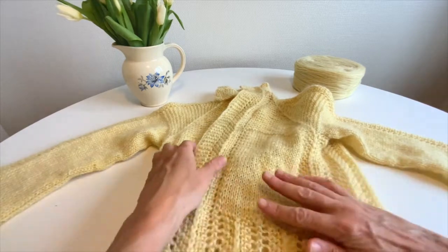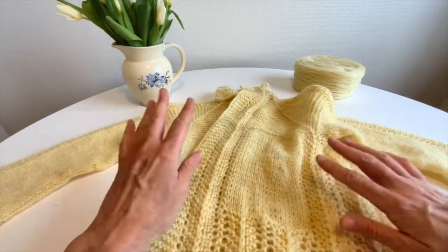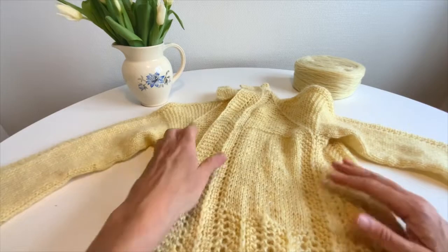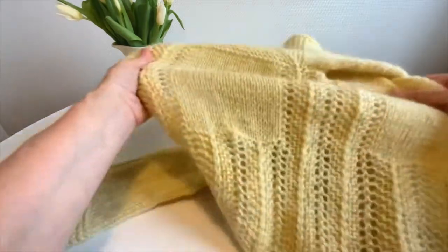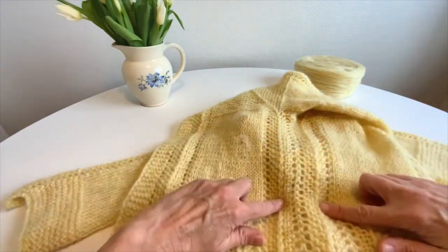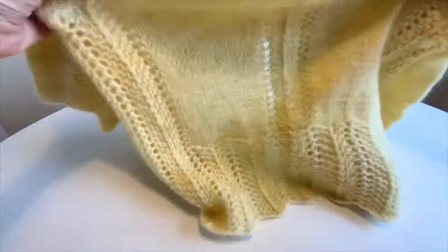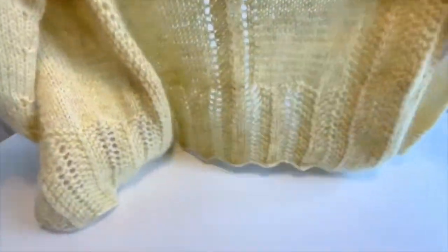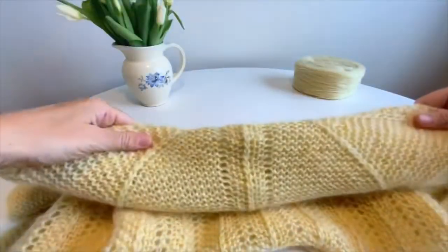And I wanted to be next to this, I call it a button band, even if it's not with any button. I probably have another word that I cannot come up with right now. And I wanted it to be on the side. And also I wanted to have this lace panel going all the way up along the back and the spine.